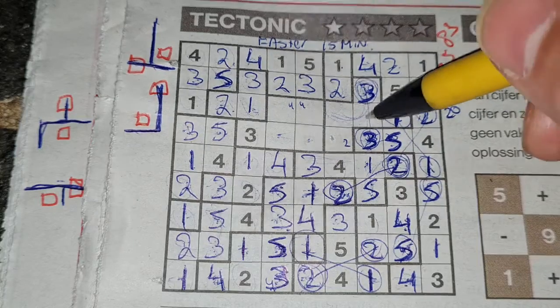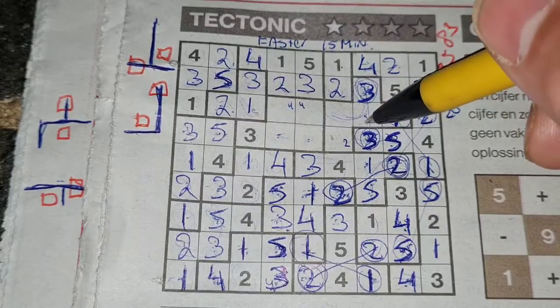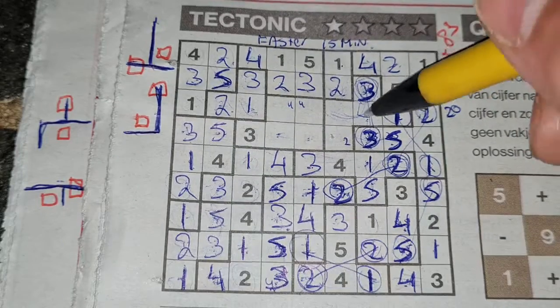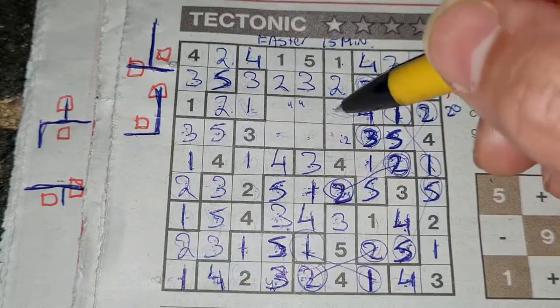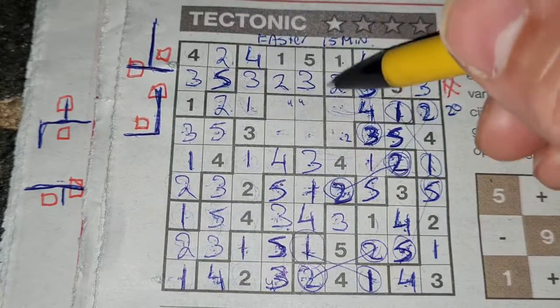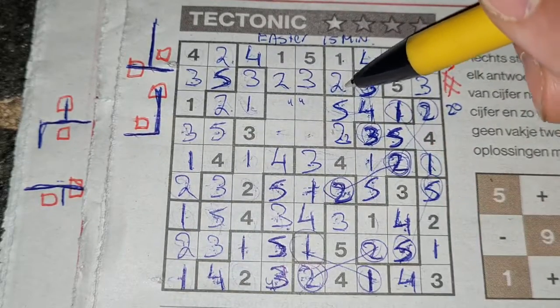Alright. I think this box should be a 4 because it can be 1, can it be a 2, can it be 3, should be a 4, can it be a 5, yes, definitely a 4. 2 numbers left in this area for numbers 2 and 5. We see here 2, no 2 there, 2 should be here, and a 5 goes there.